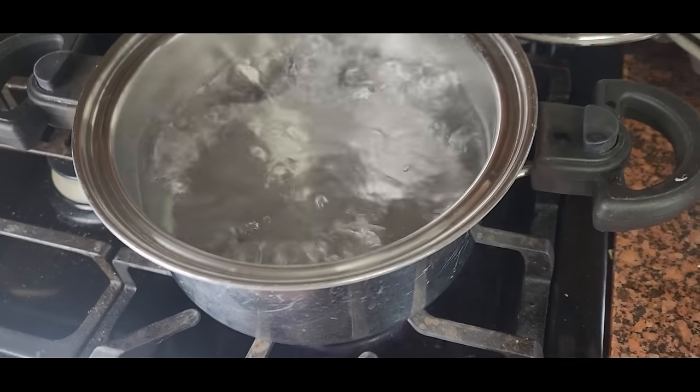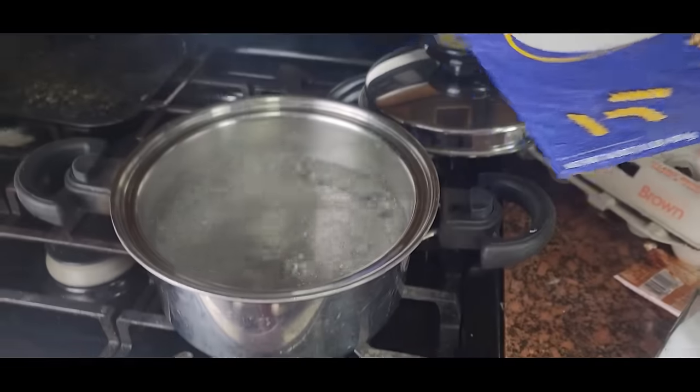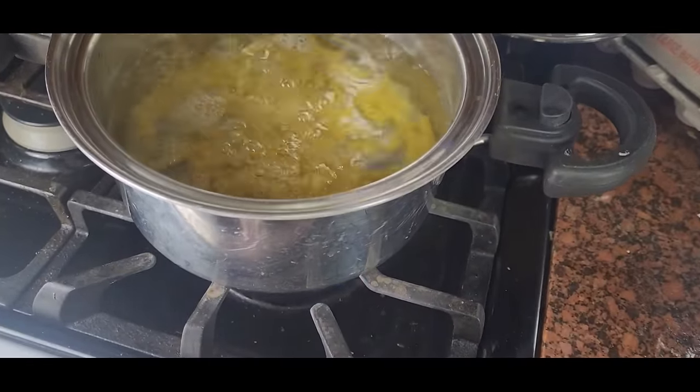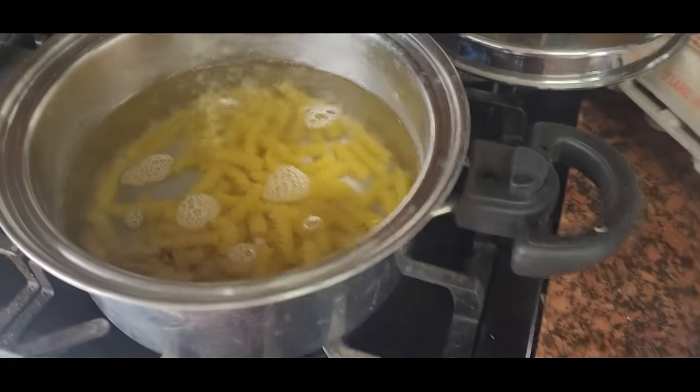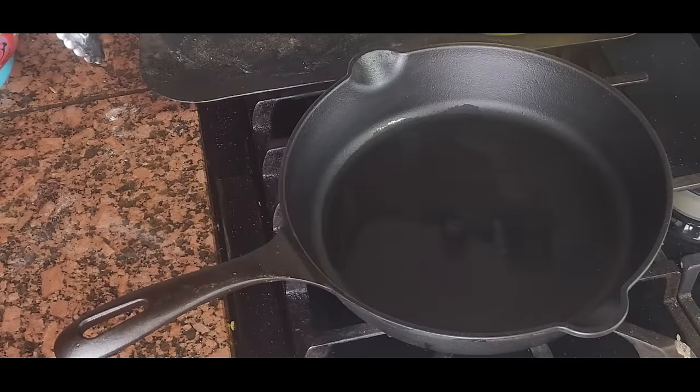Okay, boiling water. I'm going to put some salt. And remember my pasta? I'm just gonna do some pasta. I don't want it all, but just a little bit. So, yeah, I think that works. Only a little bit, and I'm gonna cook it for 6 minutes. Okay, we're gonna do our lentils.